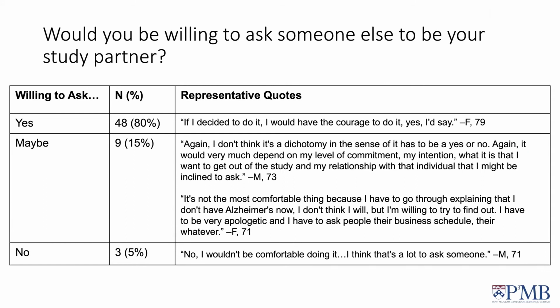So we had this large group of yeses who did talk about needing to have courage. We had a very small group of no's, unwilling to ask, and then a few maybes who really did think it mattered about contextual factors like their own personal level of commitment. And in some cases, people expressed concerns that by telling somebody they were participating in Alzheimer's disease research, that would be conflated with a diagnosis of Alzheimer's disease, and they were quite worried about that.